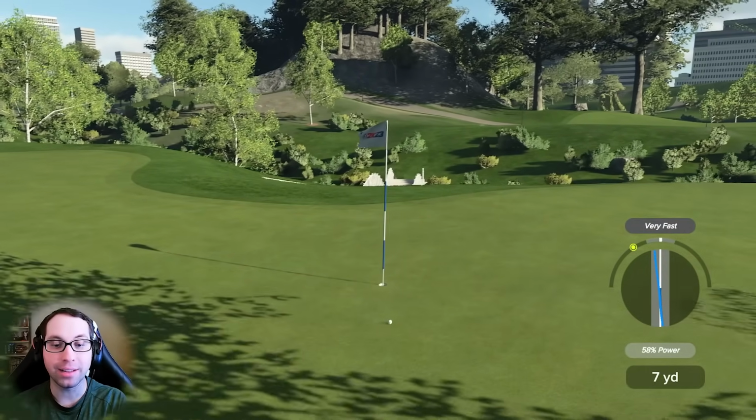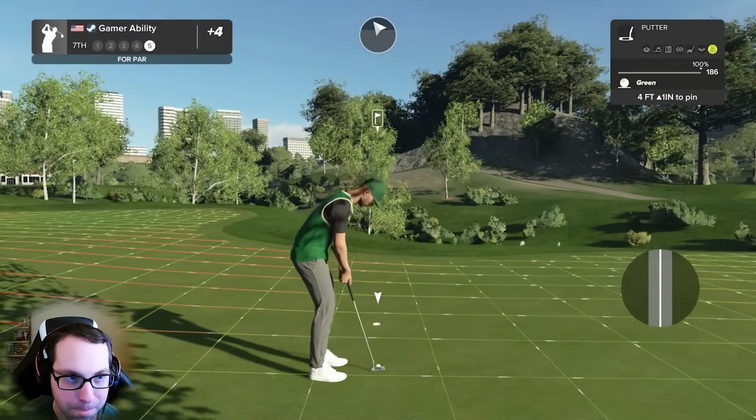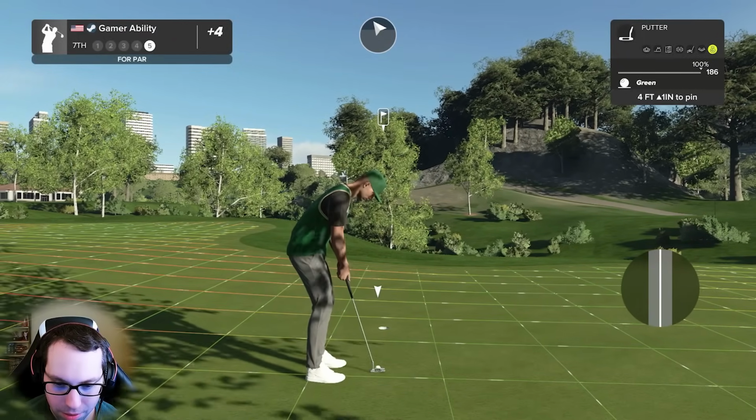You gotta hit it. We had the line. We had the line perfect. You just gotta hit it. Ooh, nicely done. That's okay. On the chip shot. All right, this one for par.